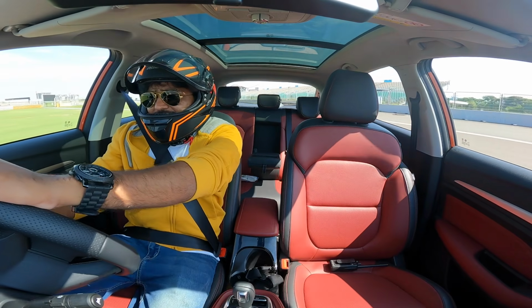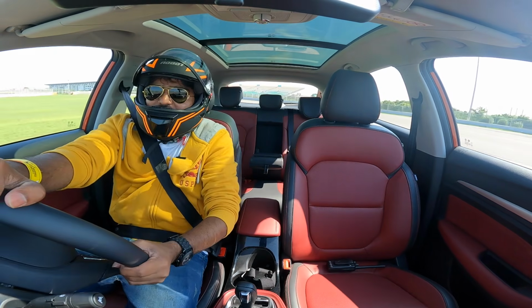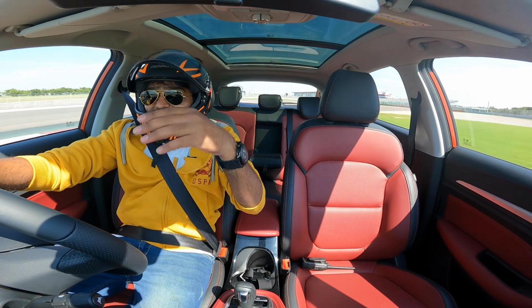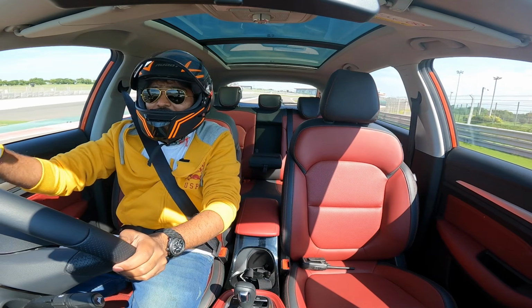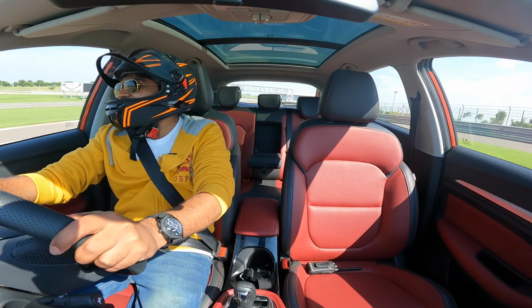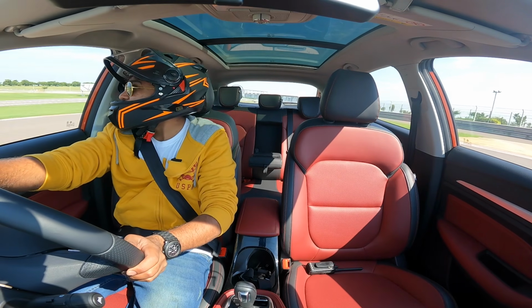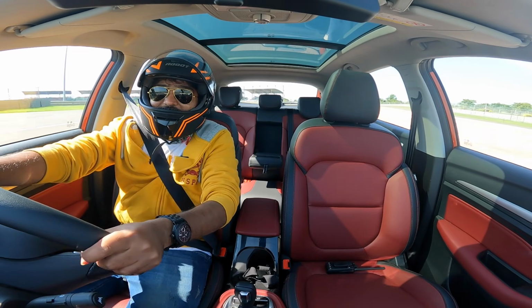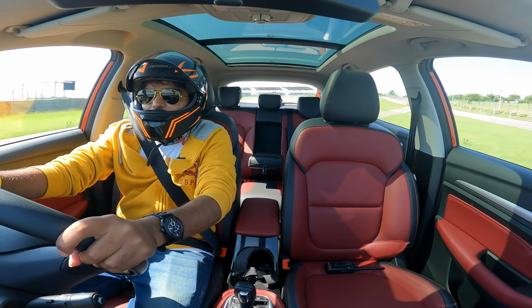It takes curves so well. I mean, it's just planted on the road, and I'm doing some really good speeds like 120 kmph, 130 kmph on the curves, and this is just too good. The last curve was at 131 kmph.